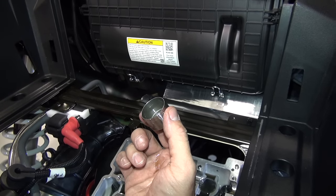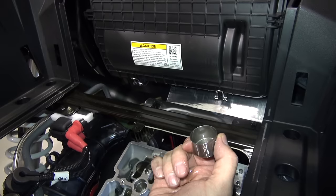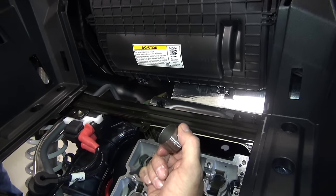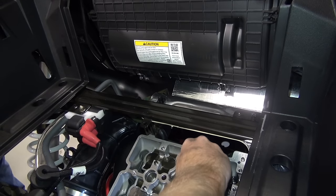Okay. And I think that they went to this. I think it's more dependable. I think the shims could move, maybe cause keepers to come loose, stuff like that. Yeah. So they went to that.